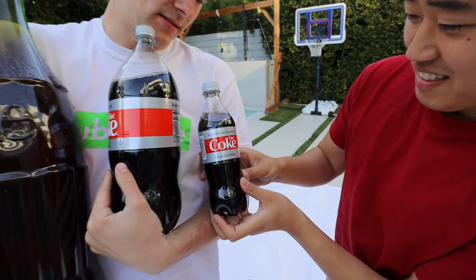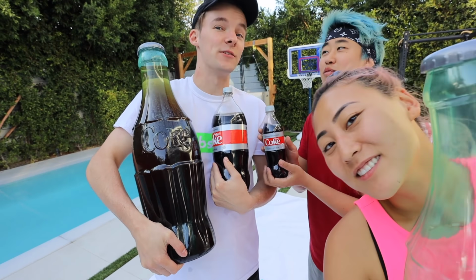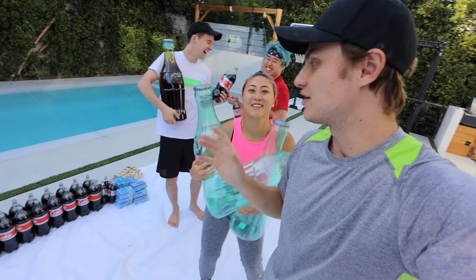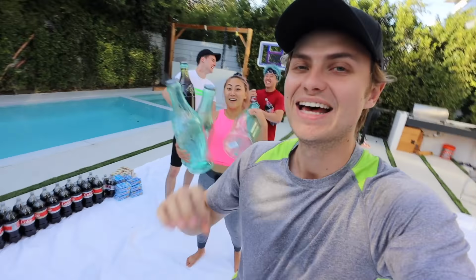Stove, what is this? This is 16.9 fluid ounces. That's little. And then Liz has three giant bottles of Coke. So we are going to be filling these up, doing them with Mentos, and see if we can make the best reactions you guys have ever seen with Diet Coke and Mentos on the internet. That is the challenge today.